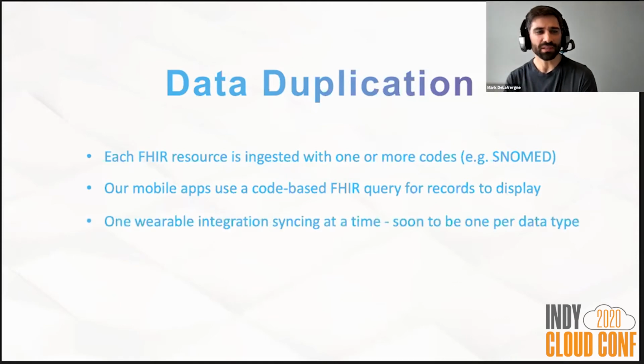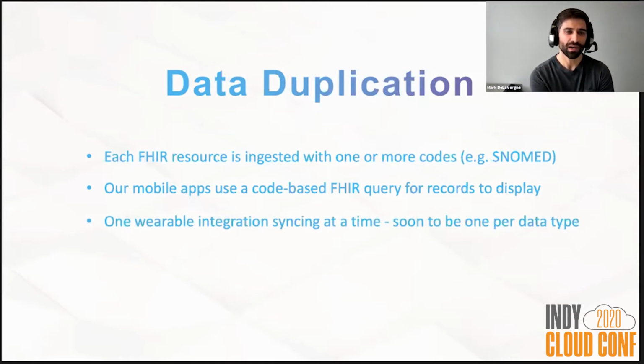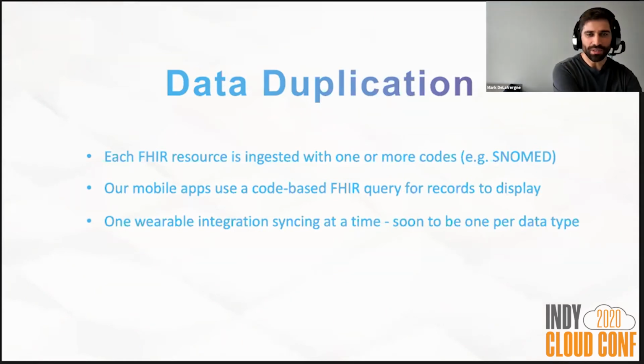And we made the decision to allow one wearable integration at a time. It's basically a garbage in, garbage out decision: we really want to clean everything up before it's ingested. And so on this front, we don't do any server-side data deduplication or anything like that. We really just ingest the records that are clean from the beginning. And I put here, soon to be one per type.